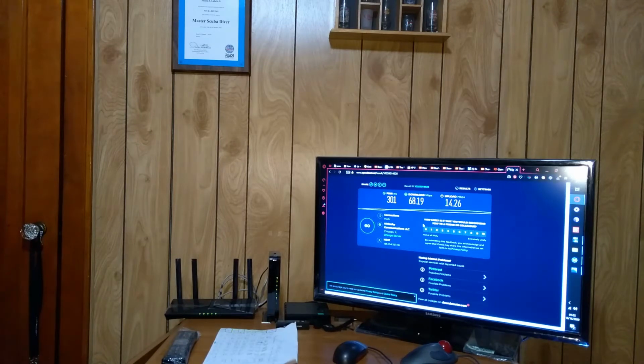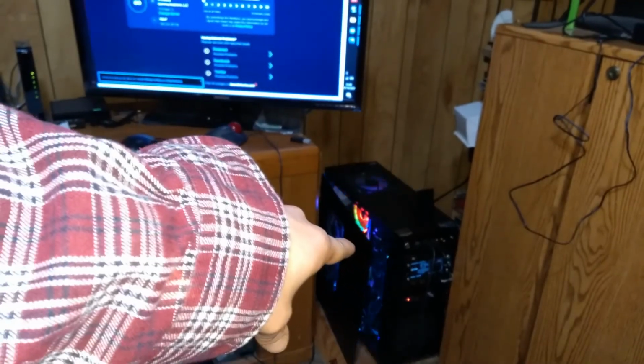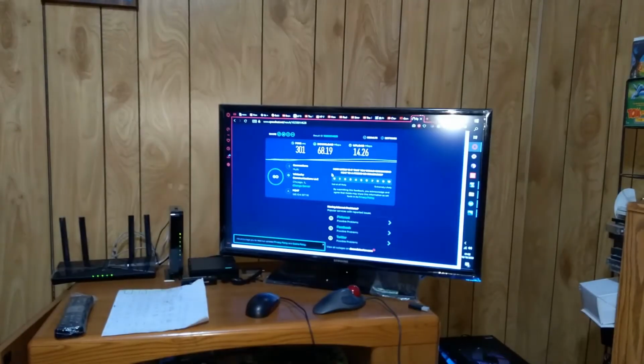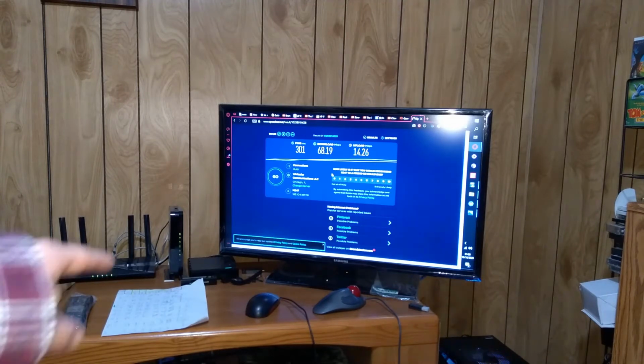Now, something awesome is actually tomorrow night I get a new network card for that computer. It's going to be a Wi-Fi 6 card, not the Wi-Fi 5 that I have in there now. So I'm going to actually be redoing these speed tests between the two devices in another video that's coming up, probably tomorrow or the next day. So it's going to be interesting to see how much faster Wi-Fi 6 actually is, and take full advantage of that Wi-Fi 6 router.